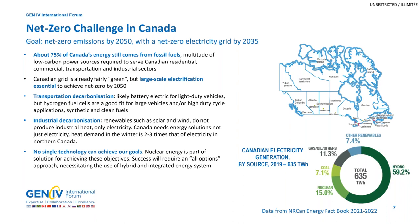But regardless, synergistic coupling of clean energy technologies along with a wide array of applications will be required to meet the diverse needs of industries and communities for Canada to successfully respond to the climate change emergency. And nuclear energy is a key part of that solution.